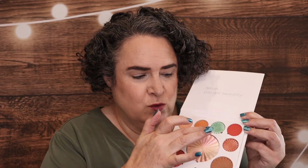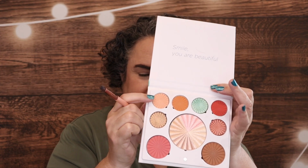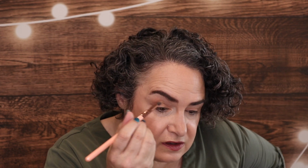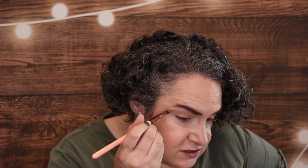So I think I'm going to go for kind of a brown tone look today, putting that pop of green right on the lower lash. So on Ipsy 243 Precision Blending, I am going to go into this shade right here and put that kind of in the inner corner. And I am going to take it just above the brow bone here, connecting the two.